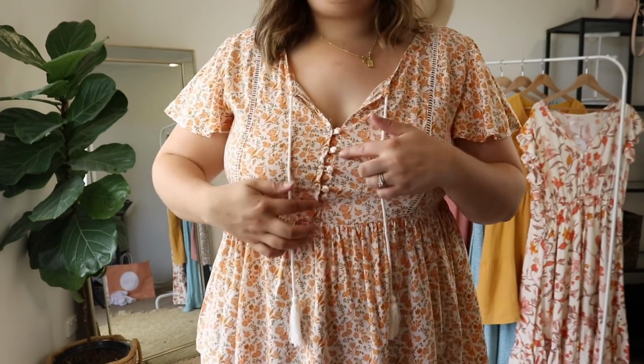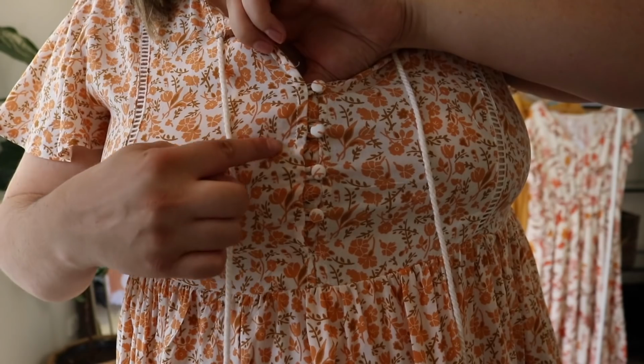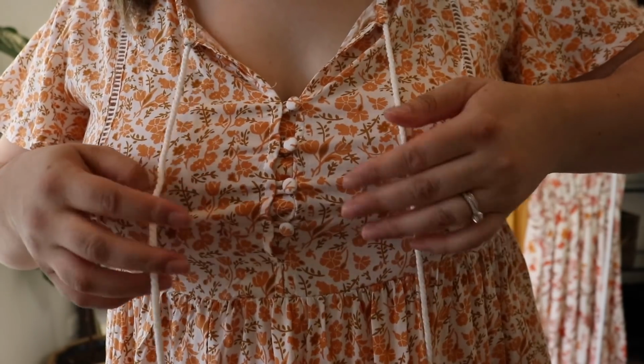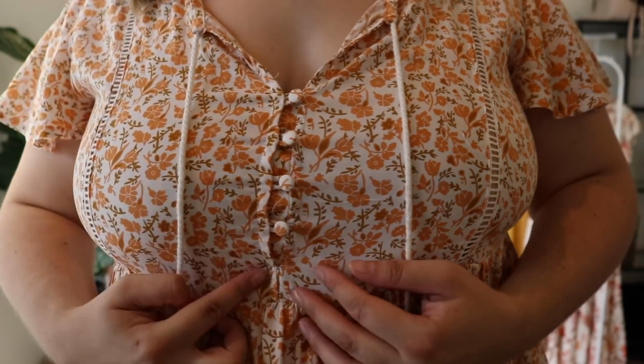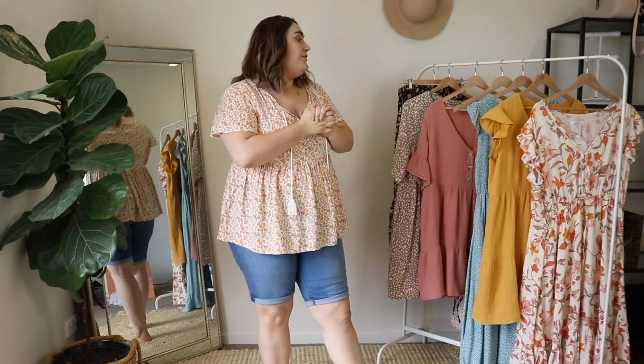And with the panel where it's breastfeeding friendly, they actually have a bit of material which goes all the way to here, to allow for that being covered as well. I'm really stoked with this. This one's $54.95 retail, and I think overall I'm going to get a lot of wear out of this new spring wardrobe.